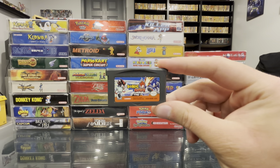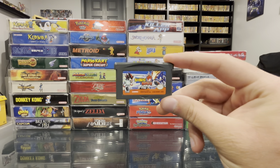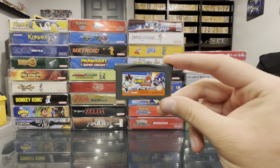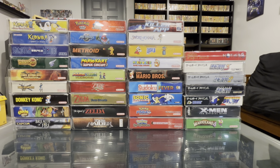Sonic Battle. This is a pretty forgotten game. It's nothing special. I got this a long time ago, and this was on a Game Boy Advance. I got it at a garage sale, and I'd never seen this game before, but it's a weird Sonic fighting game, kind of isometric from what I remember.